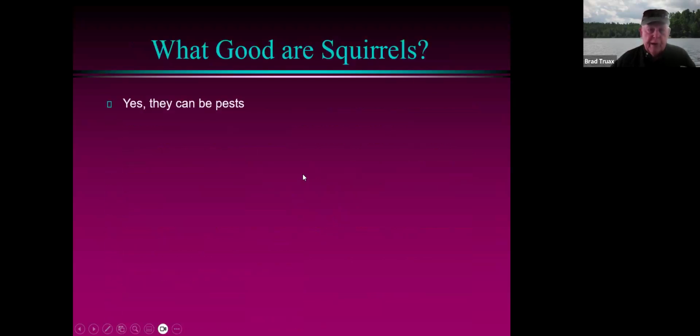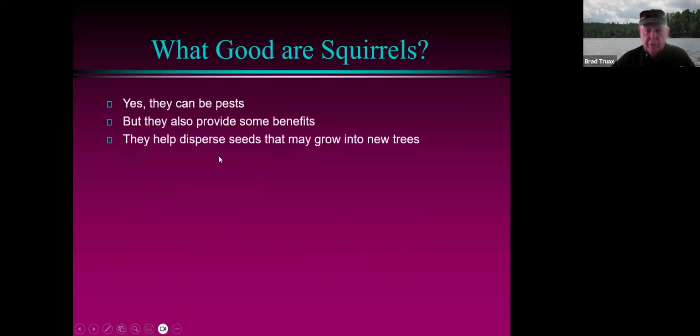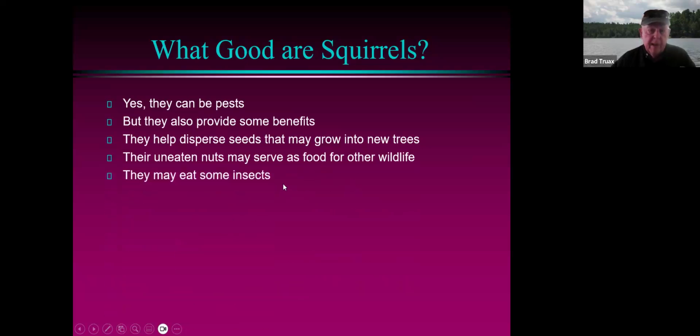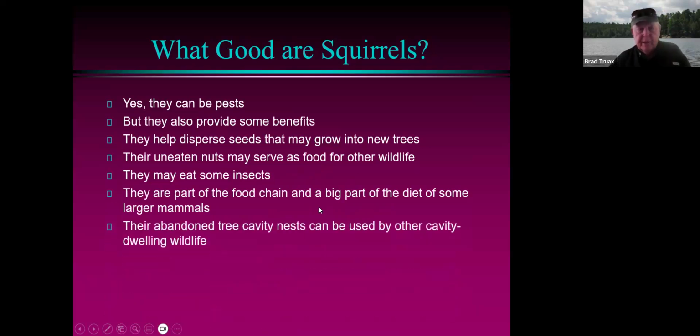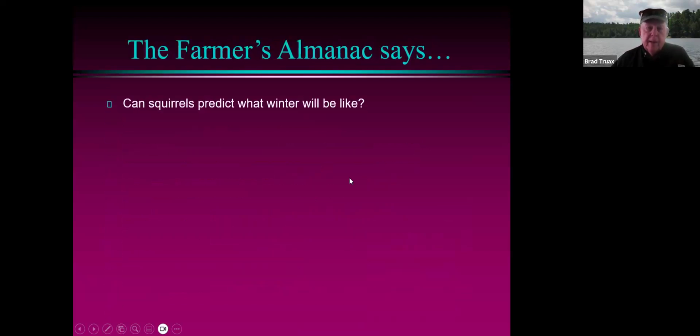So, what good are squirrels? Yeah, they can be pests, but they also have some benefits. First of all, they help disperse seeds that may ultimately grow into new trees. The nuts that they don't eat may serve as food sources for other wildlife, and they may eat some insects that we otherwise don't want around. And they're a key part of the food chain. They're a big part of the diet of some larger animals. We'll see some examples in a few minutes. And their abandoned tree cavity nests can then be used by other cavity dwelling wildlife.